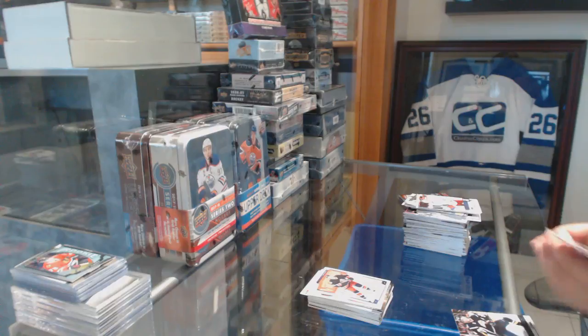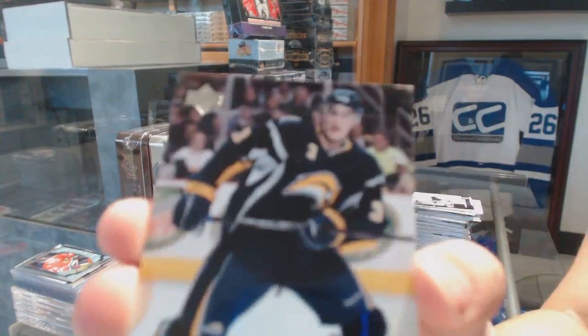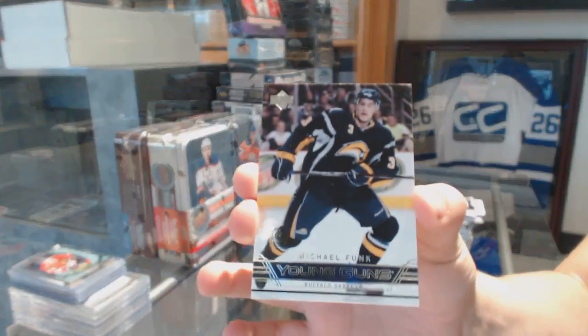Victory of Gilbert Brule for the Columbus Blue Jackets and a Young Guns for the Buffalo Sabres, Michael Funk. I like that name.